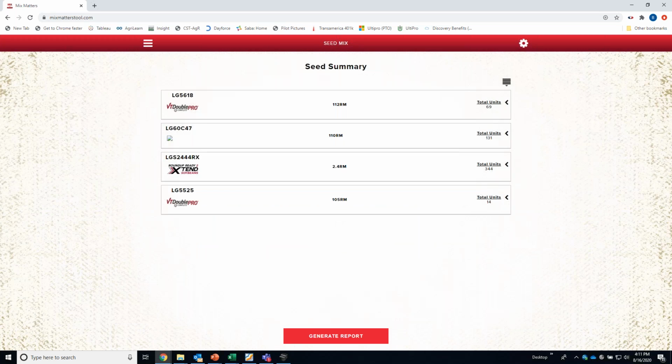Lastly is the seed summary. Basically what this is doing is just going through all your fields and totaling up your units for the whole farm.